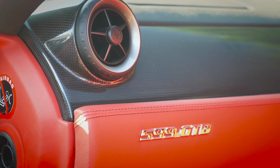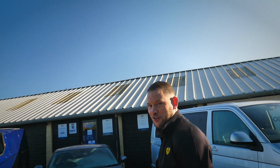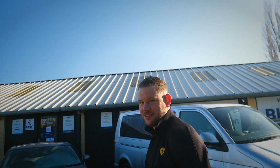It's a single clutch gearbox. 6 litre V12. 612 brakes. 450 foot-pounds of torque. Bloody hell. I think they're about 1,700 kilos. They're not a light car, but it's... Yeah. And a brand new engine. It's got a brand new engine? Yeah.